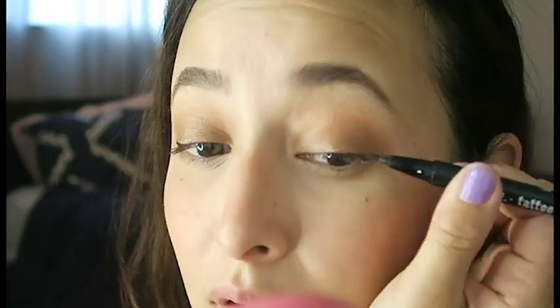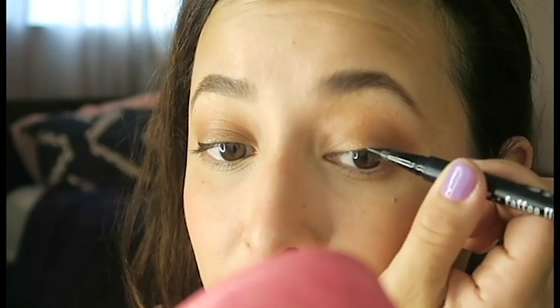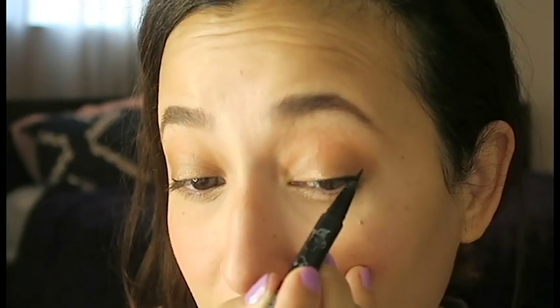But yeah, this is a small little cat eye, like that. It's really hard to tell with this light. Sorry, you guys. But I'm gonna do the same thing on the other side. So what I have been doing is not going all the way, but just at the ends. And then winging it out. That is basically it.